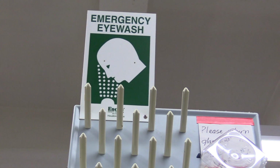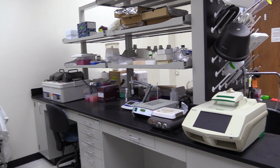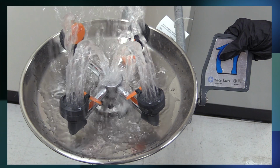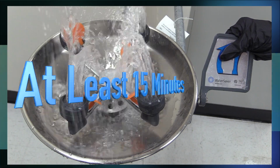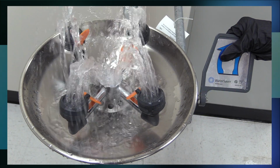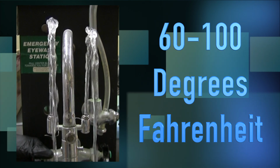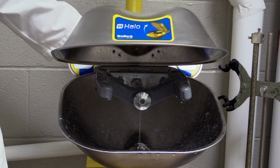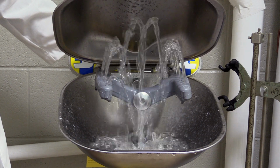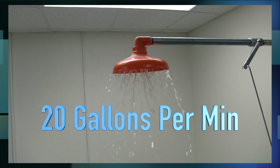Number 3. Check that adequate signage is posted. The equipment area should be well lit and have highly visible signs posted. Number 4. Water should flow at a continuous rate for at least 15 minutes. The temperature should be tepid, lukewarm, which is considered to be between 60 and 100 degrees Fahrenheit. Eye wash station flow should be delivered at a low velocity so as not to be injurious to the user's eyes. The shower water rate is to be no less than 20 gallons per minute.